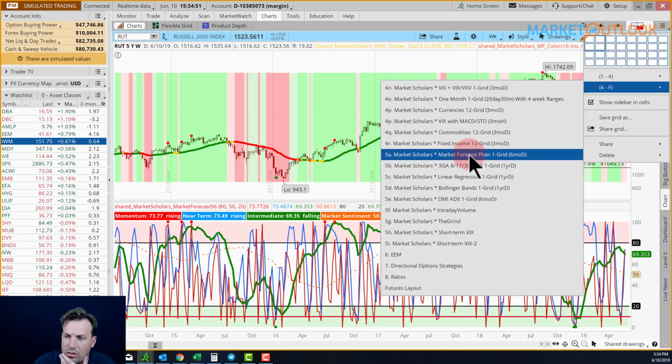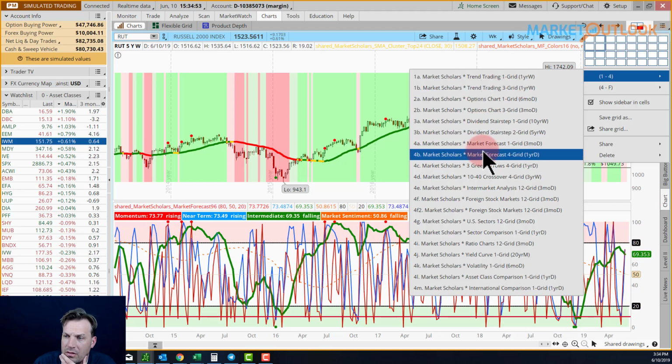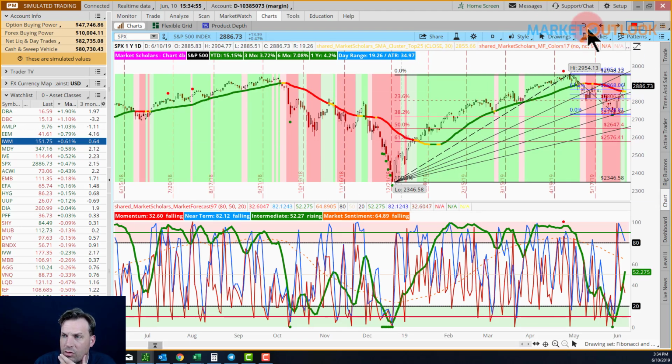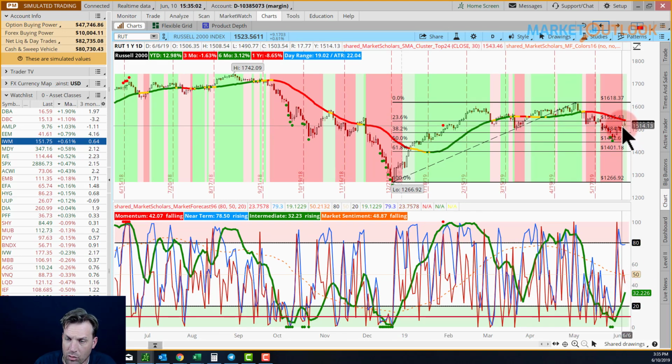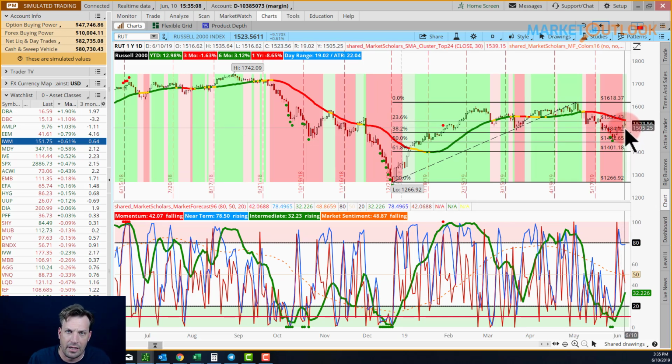Go back to the market forecast here for the Russell 2000. So, again, its intermediate line's not up above 50 yet. We haven't crossed above the moving average yet. So you can kind of see, we're not getting that Dow theory type of confirmation across multiple indexes that says away we go.